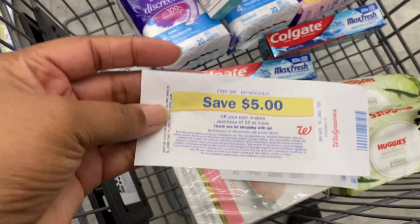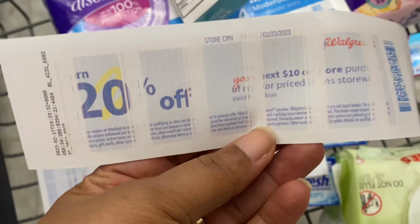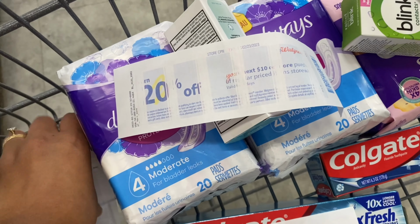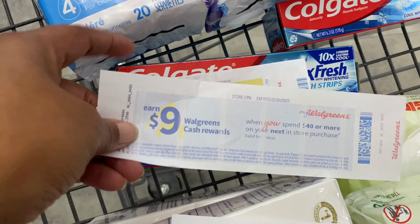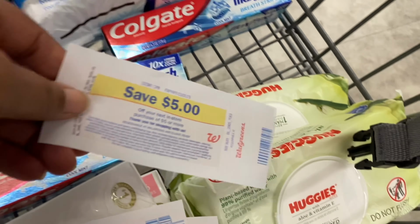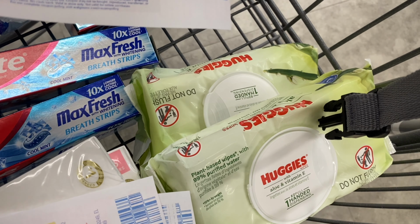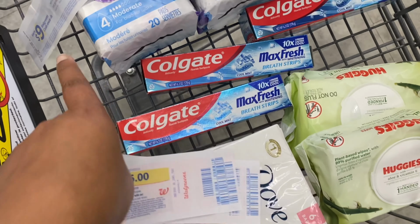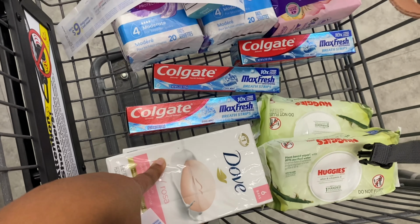I could also throw in a store coupon, but at my store, I cannot use a store coupon along with a 20%. I know some people can, but at my store I can only use one or the other. So this 20% will work with my $9, and my $9 would work with this one, but all 3 of them would not work. So what I'm actually going to do is use my $5 store coupon to purchase the Huggies, and I'll pay the $1 out of pocket, not using points or anything like that. And then I'll show you guys that receipt. I should get back $29 in Walgreens cash. So we're getting 10 for spending 30, $9 here, and $4 here, as well as my $6 digital booster.